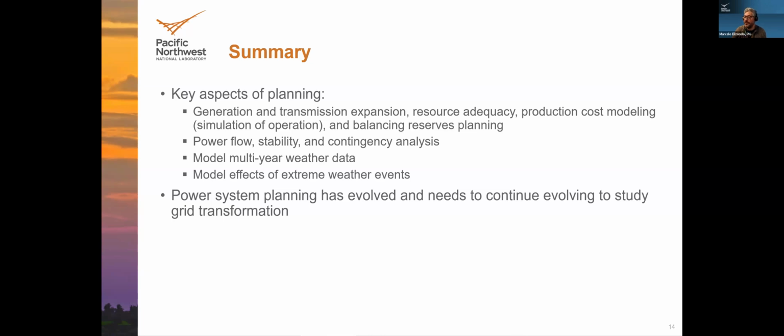Once you know which generators are online, then you can say, okay, I will take this particular hour and run a power flow stability analysis or an electromagnetic transient type of stability analysis, but those focus on this instant. If in this instant I have a contingency, then the power flow, stability, and electromagnetic transient models can tell me what's going to happen.